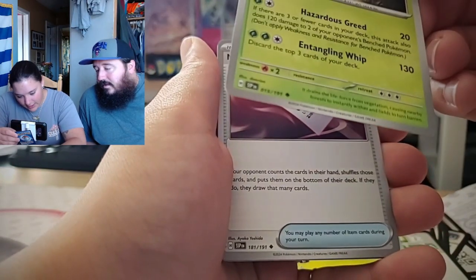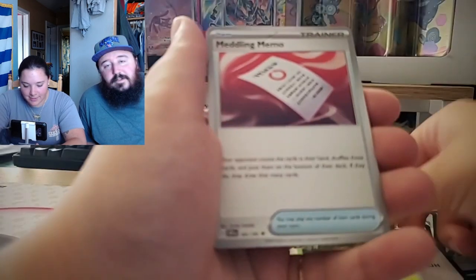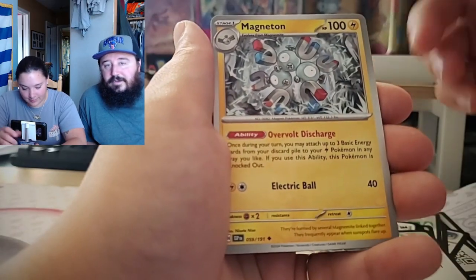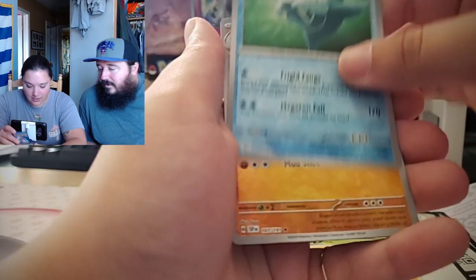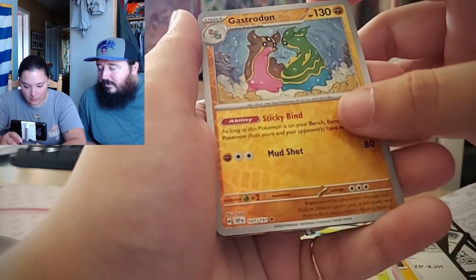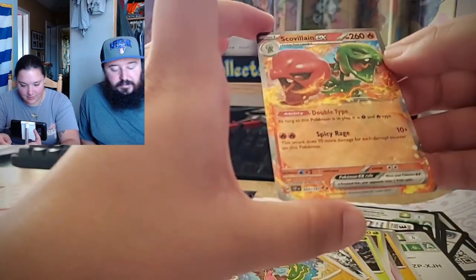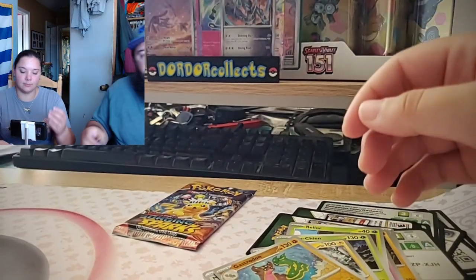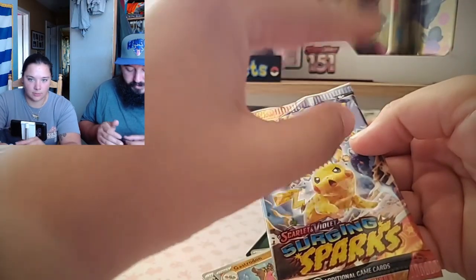What does it say? It drains the life force from vegetation, causing nearby... It's an invasive species. Typical. Magneton. That's a different one. Yeah, we've seen you. Whoa, cool. Scovillain EX. I'll take them. Not me. You guys know I don't care for the EXs. Give me the full arts. I like the shinies. They're cool. This one is kind of cool, though, because it's like two.